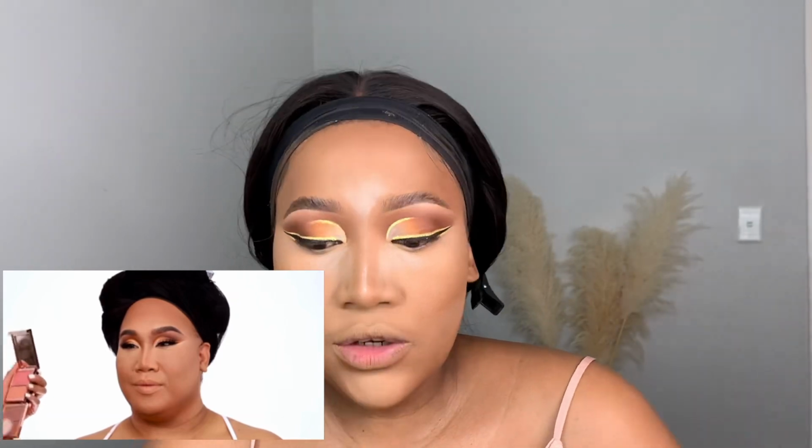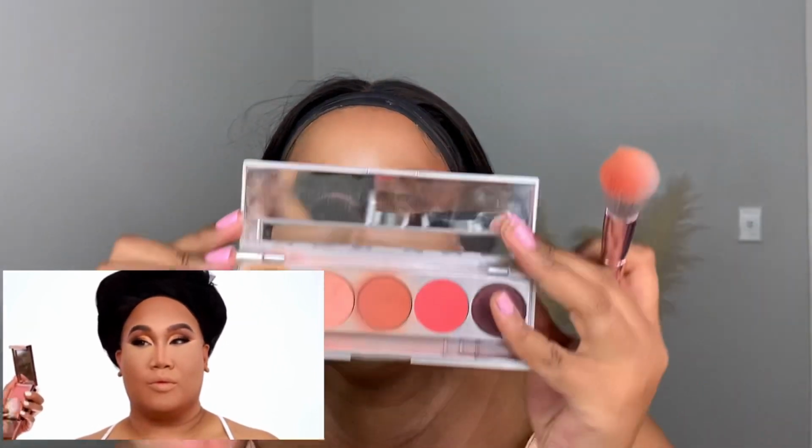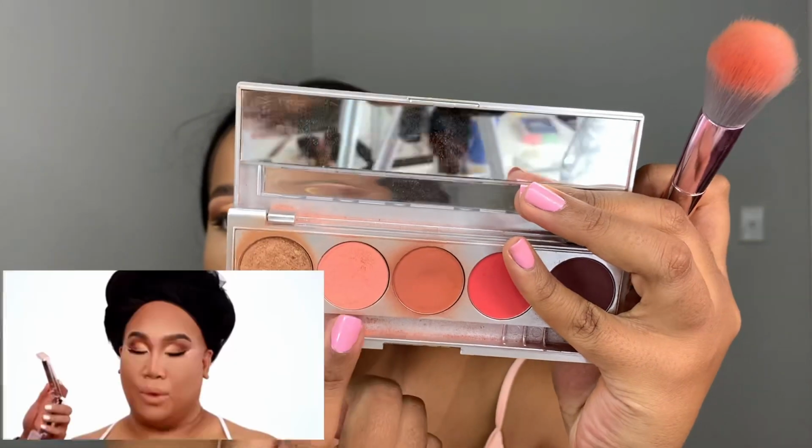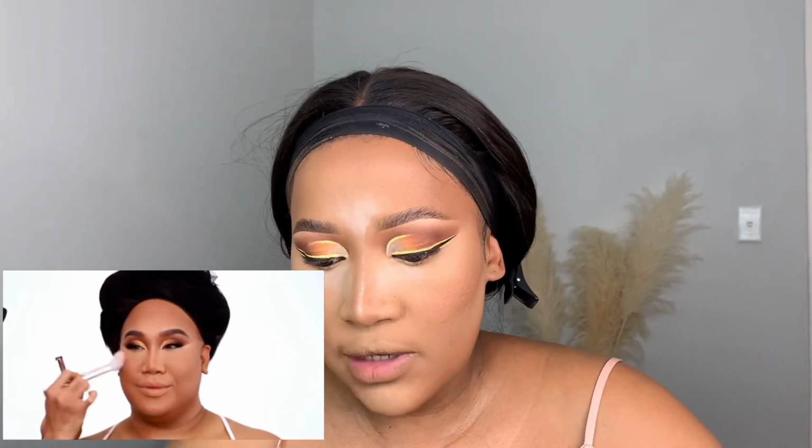Okay, next he goes in with blush, and for my blush I'm gonna use these two shades from my Crayolan palette, just right onto the apples of the cheeks, just because Patrick is a bit more oily. I don't want to use the cream today.